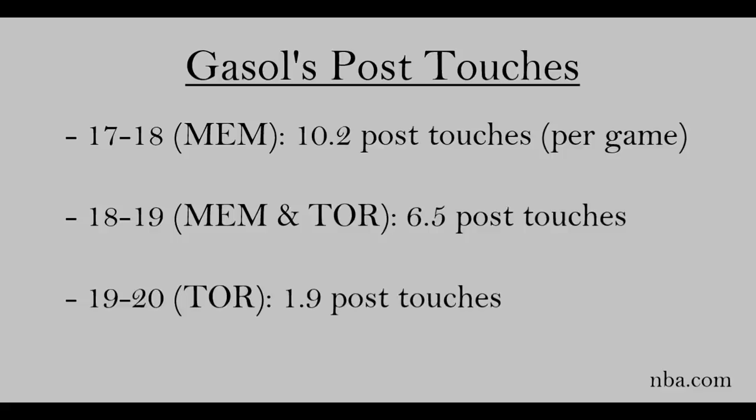And I think Gasol's post touches over the last 3 years is a good stat that demonstrates the change in his game that's taken place. So in 17-18 he averaged 10.2 post touches per game, last year he averaged 6.5 post touches per game, and this year, his first full year in Toronto, he's averaging 1.9 post touches per game. And I do think Nick Nurse deserves credit for making him more of a perimeter player in the modern NBA.